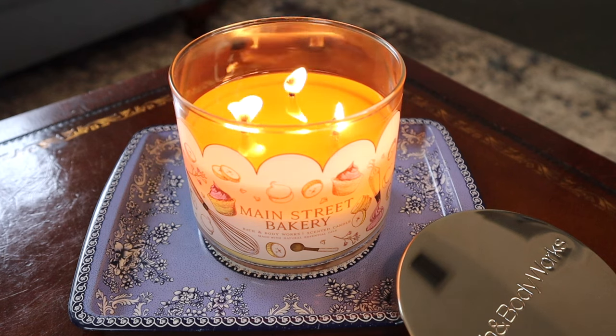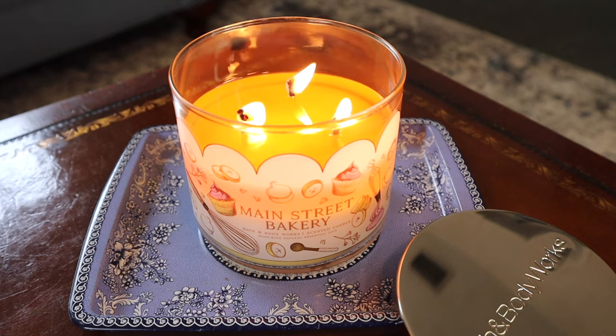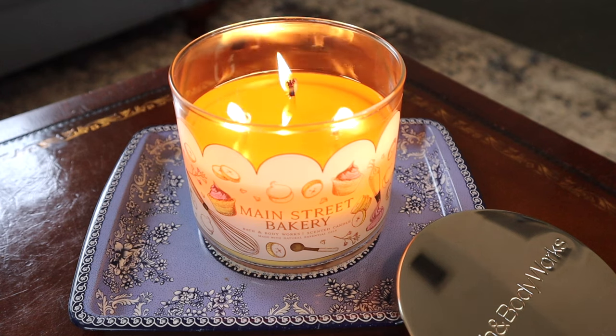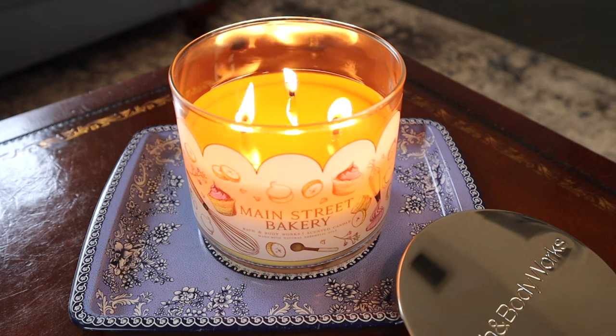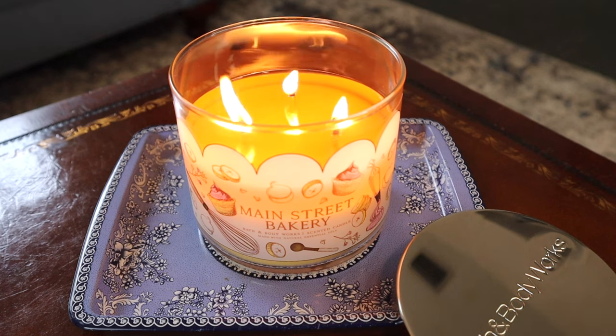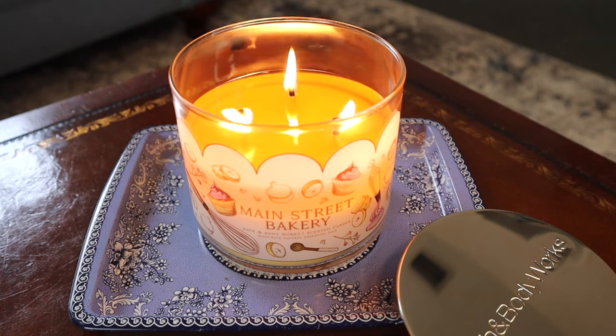Their banana split milkshake or banana walnut muffin are very strong and potent, but I guess because this one's just so heavy on the vanilla sweet creaminess, maybe it just doesn't throw or travel as well as the other banana fragrances. But yeah, I just have had a long string of weak candles from Bath & Body Works lately, which is a little bit concerning because that's usually not the case for me, but yeah, it is what it is.